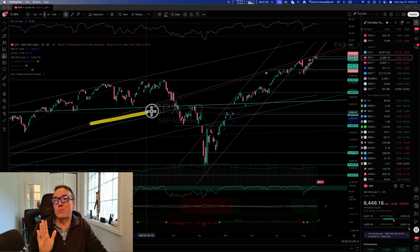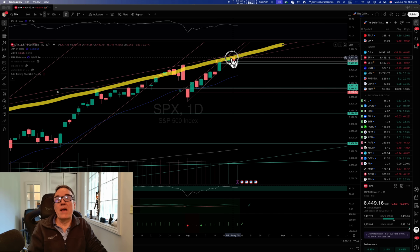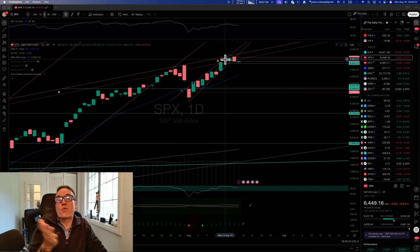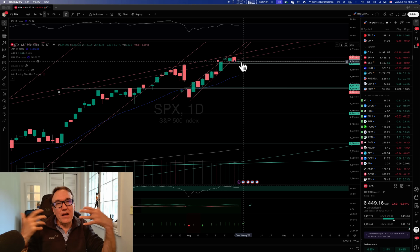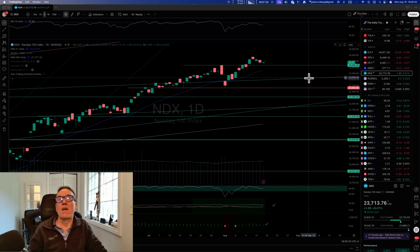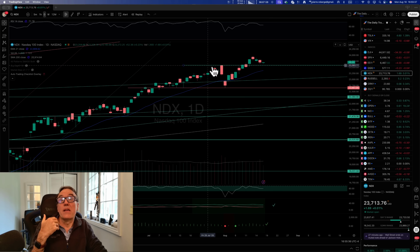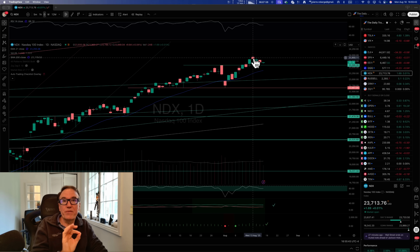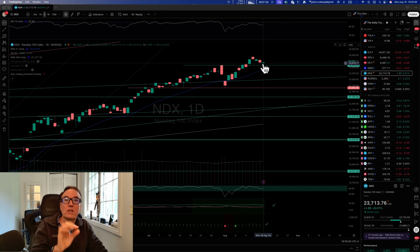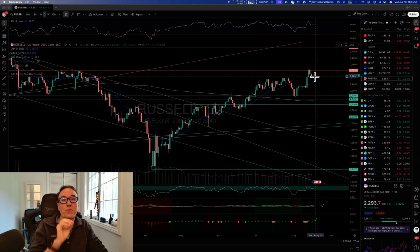SPX still on its bullish channel resistance. We are hugging that resistance like crazy. And we have just been going sideways for basically the past week. The markets are not making higher highs, they are just going sideways. Nasdaq is even pulling back a little bit. Nasdaq was ahead because it broke a top that it made at 23,595. It broke it last week and now it's still above it, but it's slowly coming down to touch it. Russell for the small caps still under 23.25.